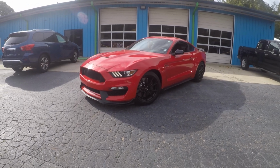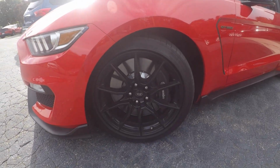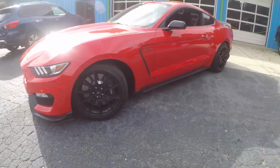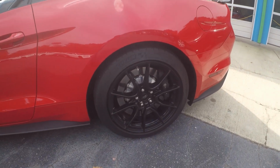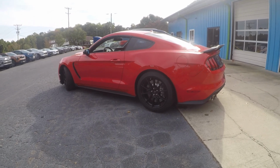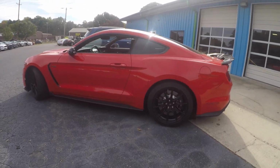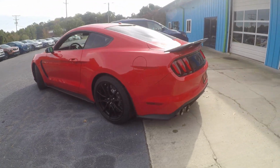It's in the Race Red color, got 19-inch wheels on it. The fronts are wrapped in 295/35 Michelin Pilot Sports. The rears are also Michelin, they're 305/35. This car is powered by a 5.2 liter V8 engine, puts out about 526 horsepower at the crank, 426 foot-pounds of torque, and this thing is absolutely exhilarating to drive.